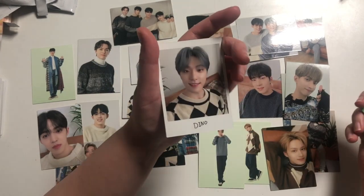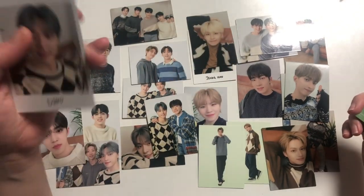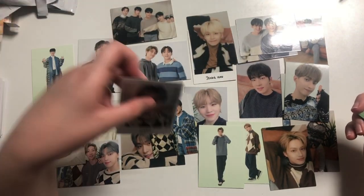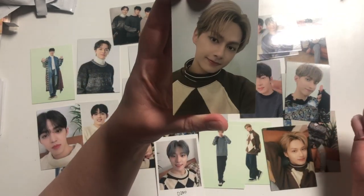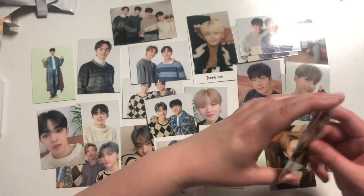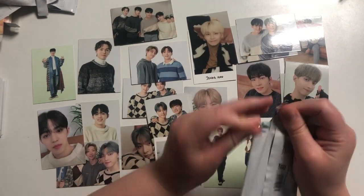Then, ooh, Dino. I love these checky ones. These ones must be quite rare because they are not coming out often. I'm getting so much Dino. And then, another Jun. Jun and Dino coming out a lot today.